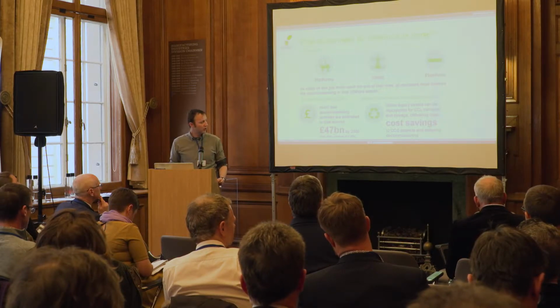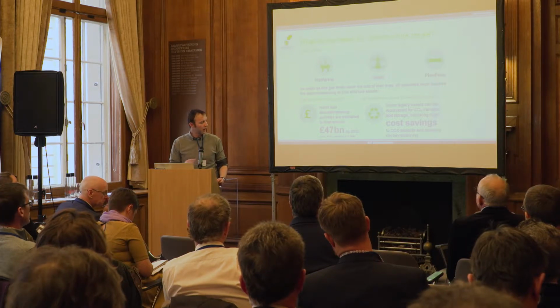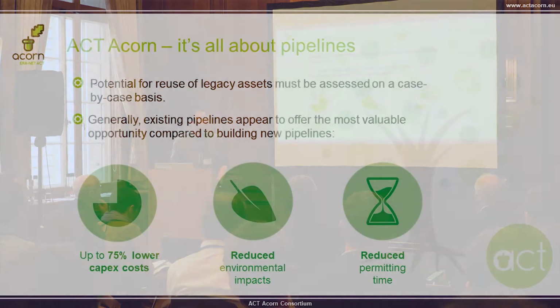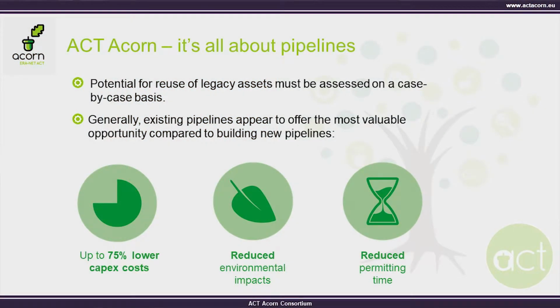Before we go on as well, the actual £47 billion won't be borne entirely by industry. To a large extent, 50% of it will be paid by UK taxpayers. So this is something that affects us all. Finding an efficient solution to this isn't just something for private industry, it's also something that we're already planning to pay for. So the first thing that we learned when we started diving into this is that the potential for reuse is very much a case-by-case basis.